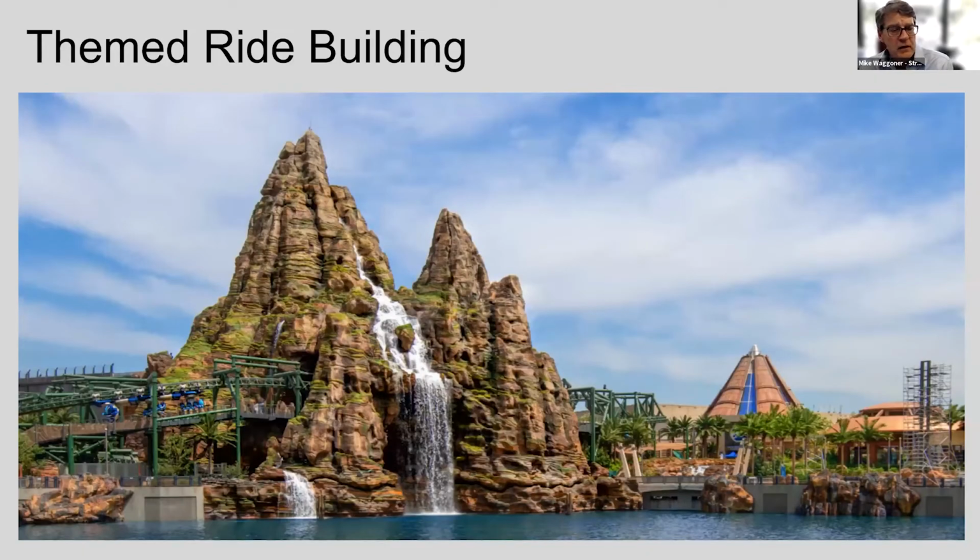Here's a rendering of, actually, this may actually be a photograph, I'm not sure, of the mountain. And you can see the roller coaster passing through the mountain. And you can see the entry to the ride on the right side. So all of this mountain had to be structured out of structural steel and then carved rockwork, much similar to what George has been talking about on the rockwork slides.